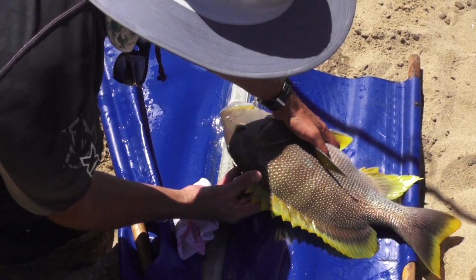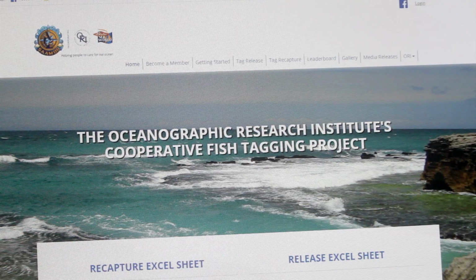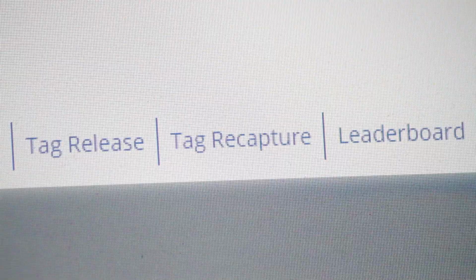You can phone us, send us a text message or WhatsApp, send an email, download a recapture form off our website, or you can submit your recapture info directly online via our tagging website.